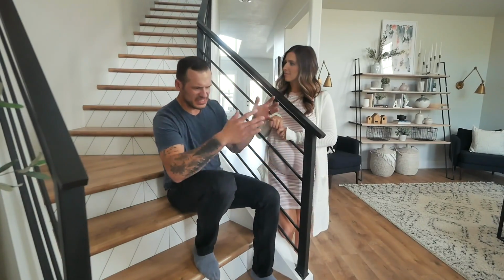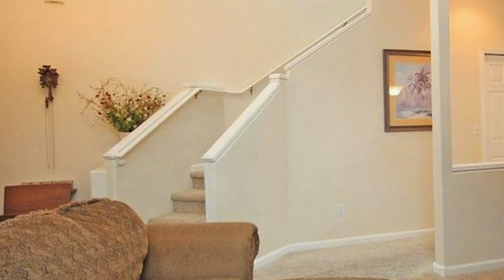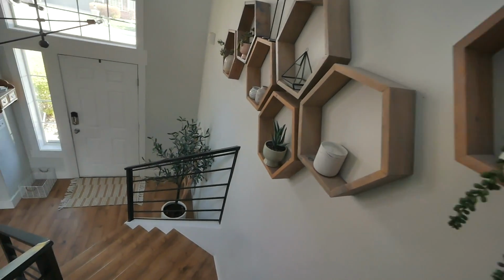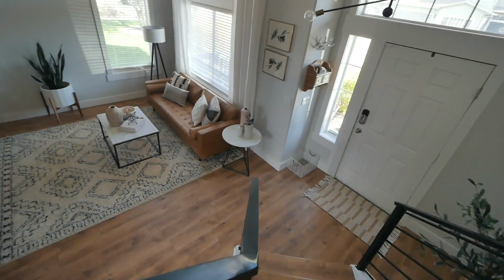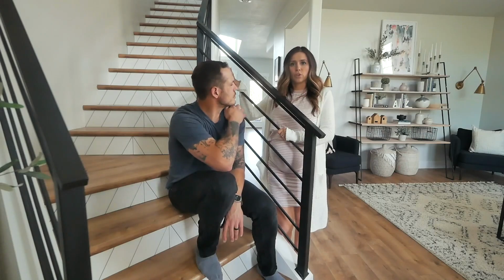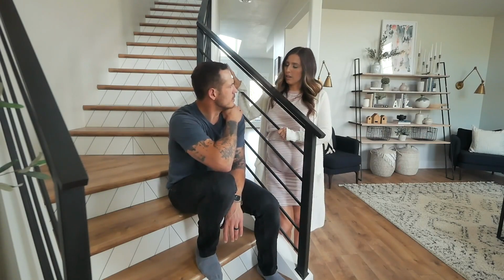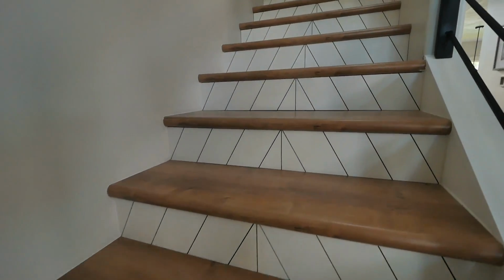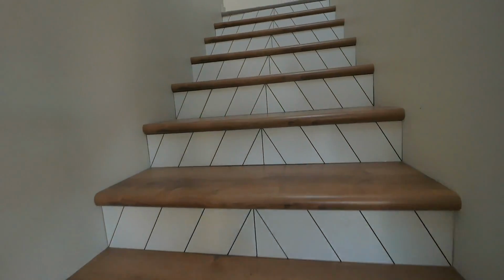All right, guys, so this is the stairs. What did we used to have here? It was kind of enclosed. It was carpeted. Yeah, it was enclosed with a wall here and here too. This was all enclosed all the way down. Yeah, this was a pony wall going all the way across. Stairs, carpeted, not pretty carpet, that tan brown. And it's a high-trafficked area, so obviously the carpet was dirty.